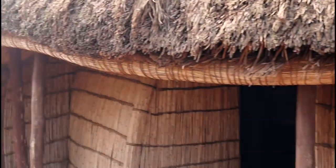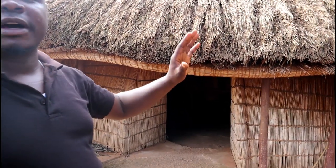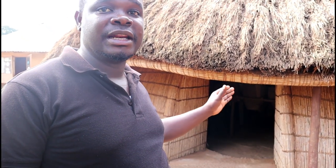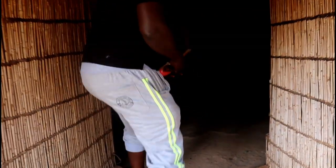Okay, let's go. So this is called the Royal Drum House. Because of the cultural issues, ladies do not enter this house. It's just a carriage. We are going to see what is inside, and later I'll let you know the reason why ladies don't enter this house. Let's come and have a look at whatever is inside here. So I have to stop here? Yeah, you stop here, he can enter.